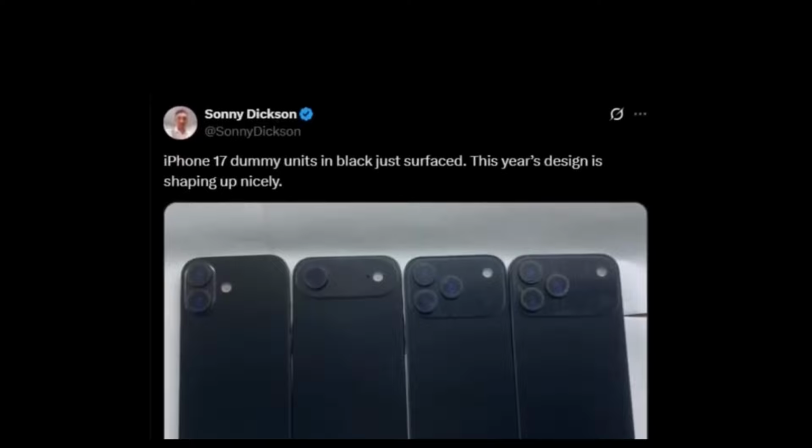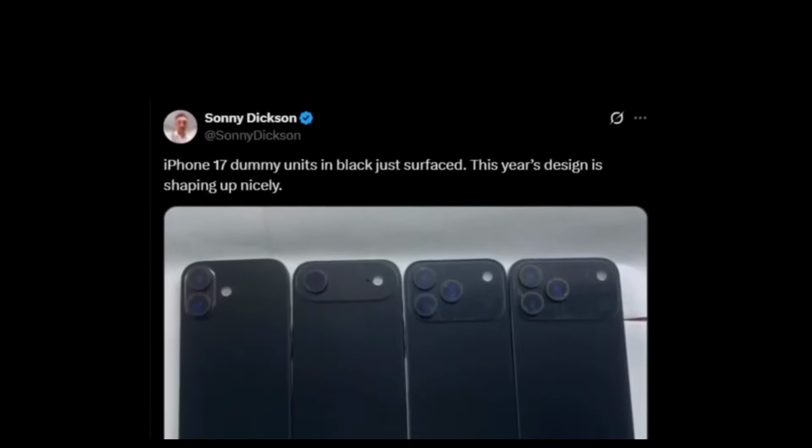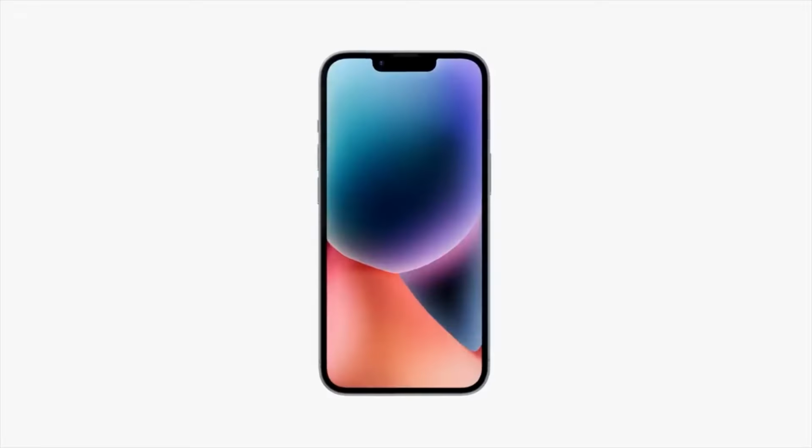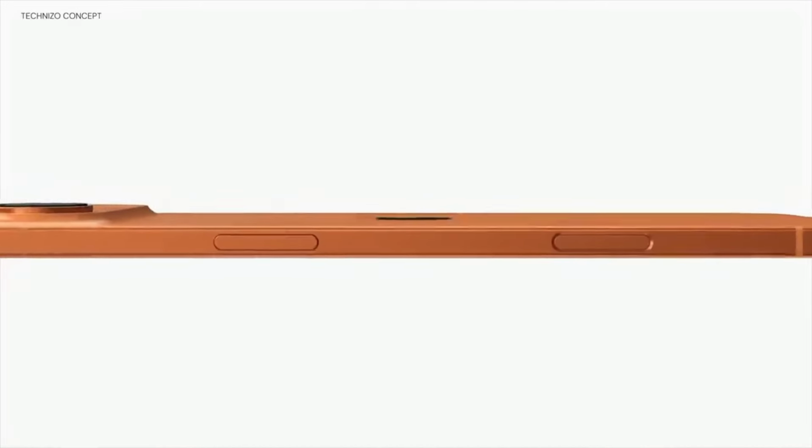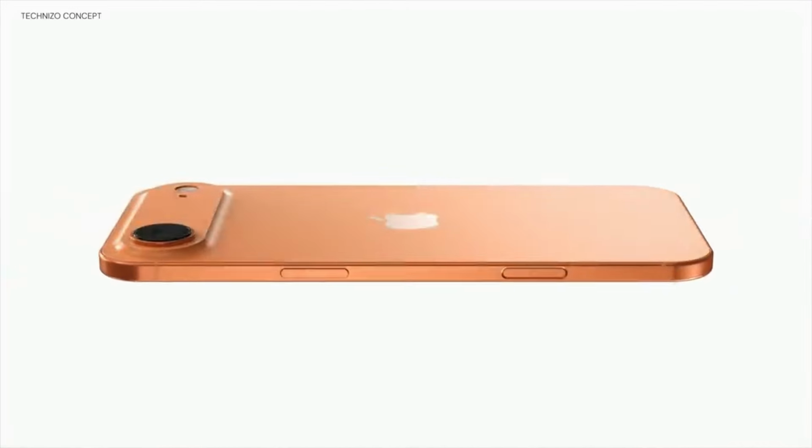Another major clue? A redesigned MagSafe ring with a mysterious new outline. Is it just for looks or hiding something functional? No one knows yet. And that's where things get even more exciting.